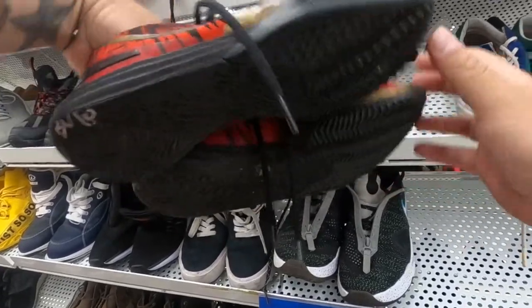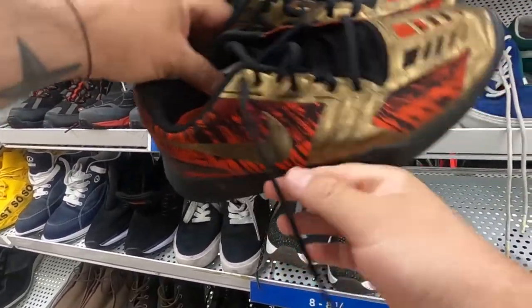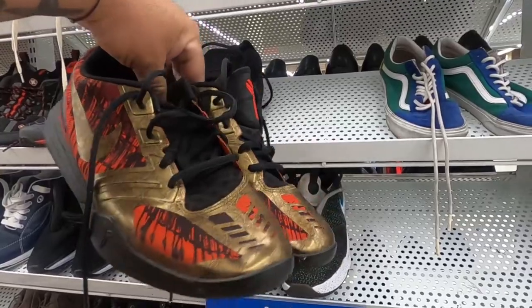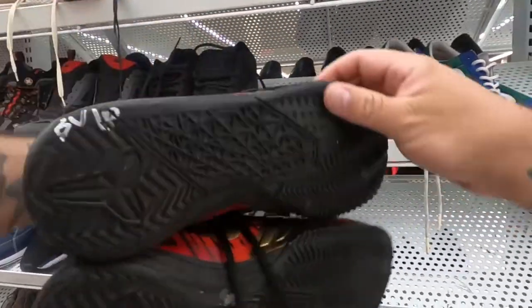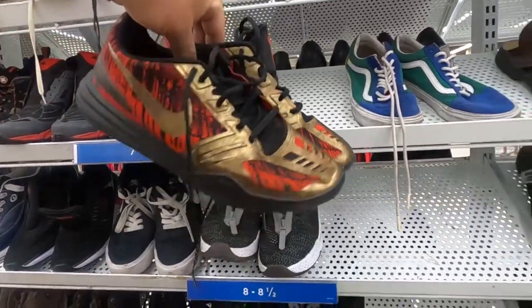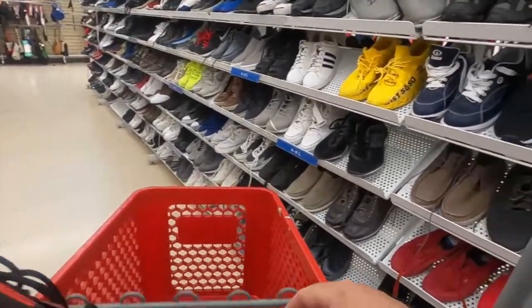Check those out. I've never seen this colorway before. $14.99 purple tag. I do have the 30% off coupon. Might be a score. I'm not sure what Kobe's these are. These are not Tones, I know that. I'll have to look these up. Kobe's right off the bat. It's awesome.